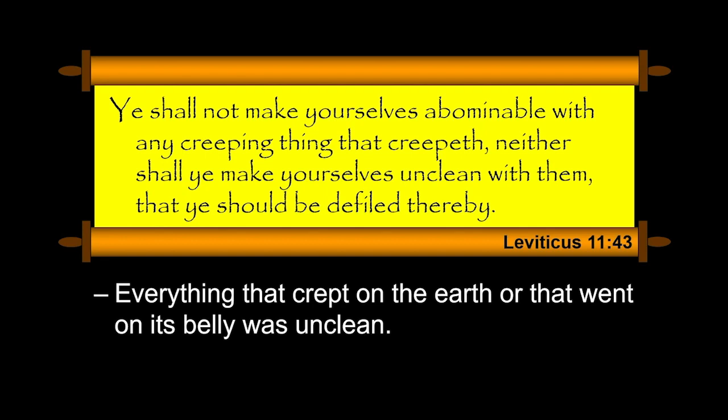So everything that crept on the earth, went on its belly, was unclean. Now, there's probably good hygiene reasons for that. There's probably another reason. What is that reminiscent of? The fall of man in Genesis 3. The curse on Satan. On the belly thou shalt go, and so forth.